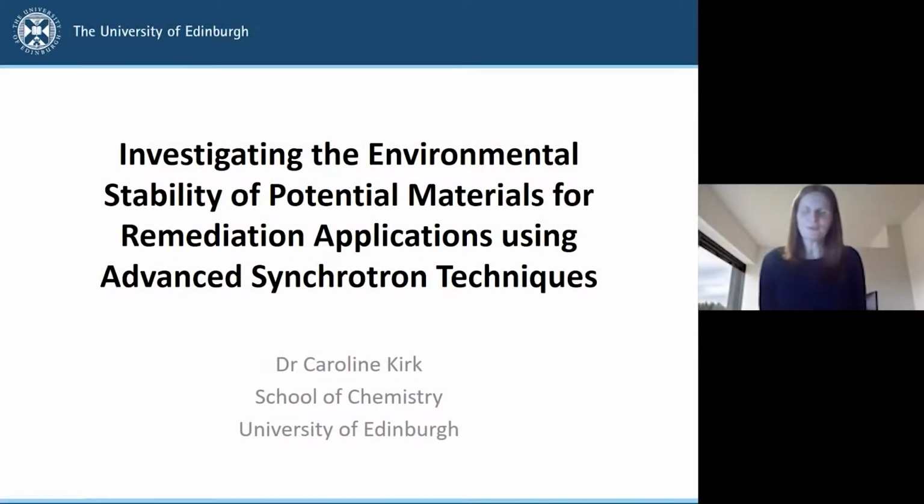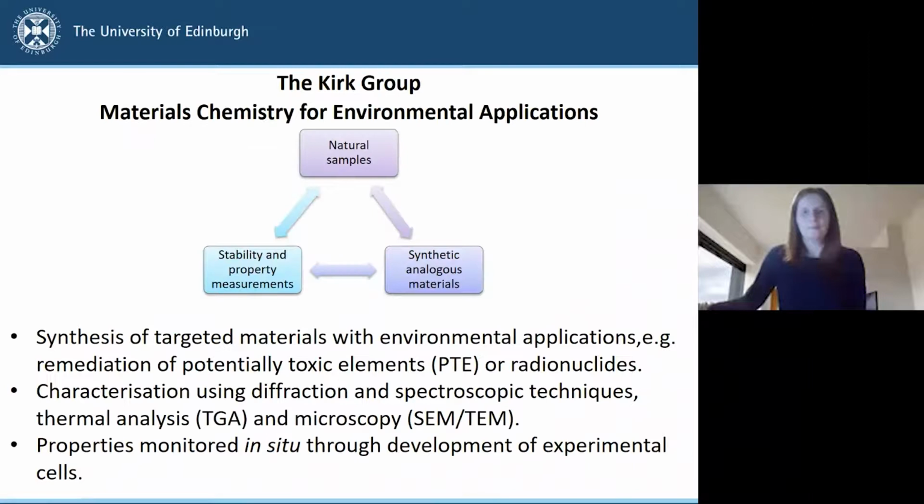Right, so thanks for the invitation and the introduction. It's a great pleasure to chat to you this evening about some of the research that we do at the University of Edinburgh. So just as a general overview about the research that goes on in my group, to summarise it, I would say we do materials chemistry for environmental applications.